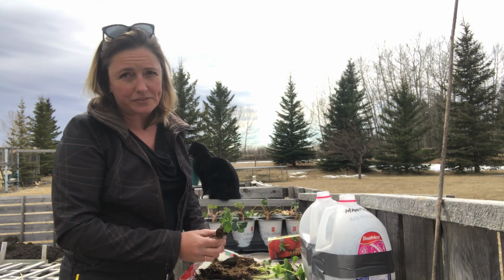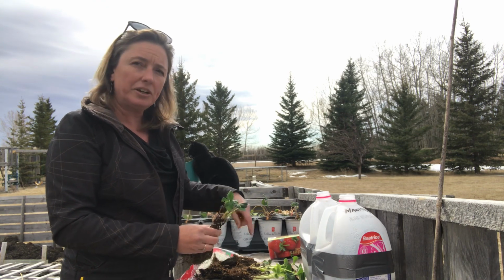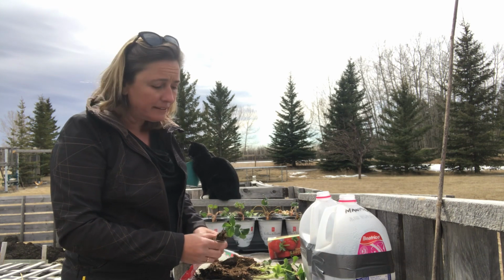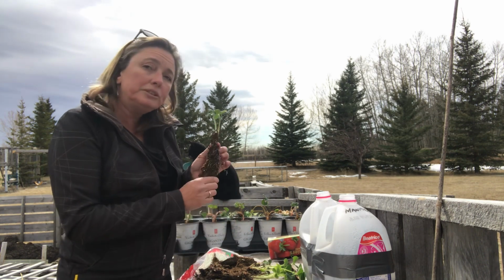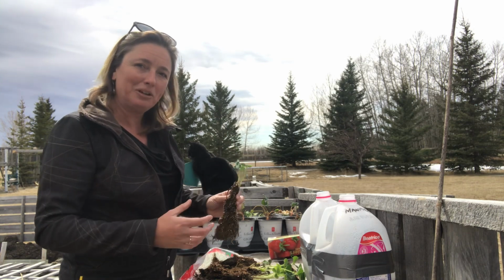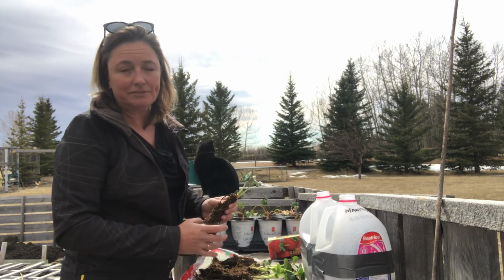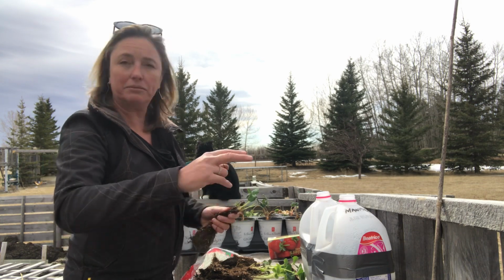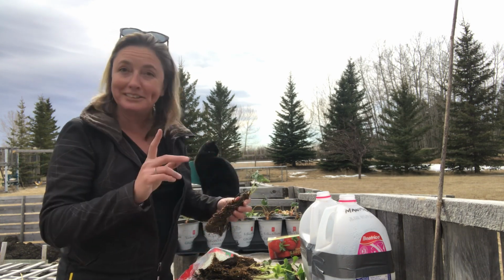trying to grow them from seed, because the odds are you're not going to get berries for very few varieties that you grow from seed that year anyways. So I do suggest the rootstock, or getting cuttings, which is like having rootstock, from a friend who's got some runners going out. We'll talk about runners in a second.